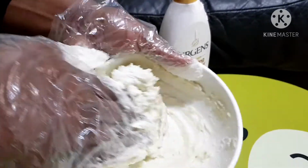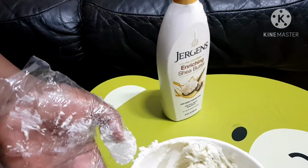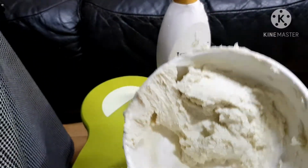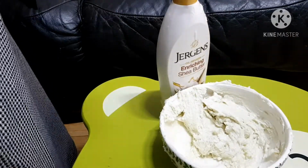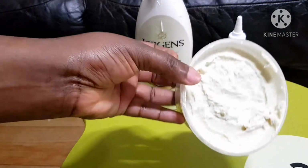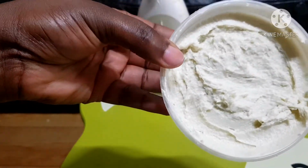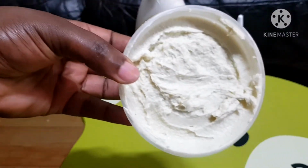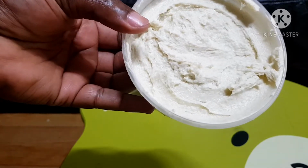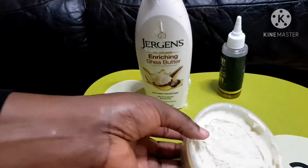If you want it very thin, you can keep on adding. But I put enough. I like this consistency. So guys, after mixing the processed Jergens enriched with shea butter with olive oil and the original shea butter, you will get this paste, this consistency. Now, this is what I use on my kids, especially during winter. It makes their body glow and their body looks moisturized for the whole day, 24 hours plus. So let's go and see the difference.